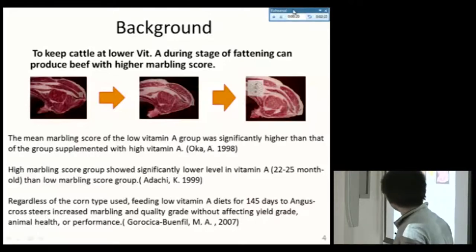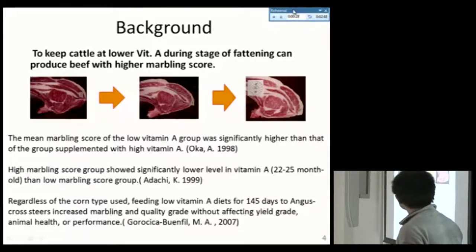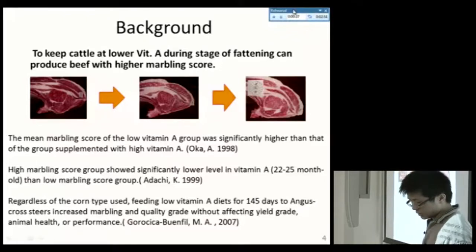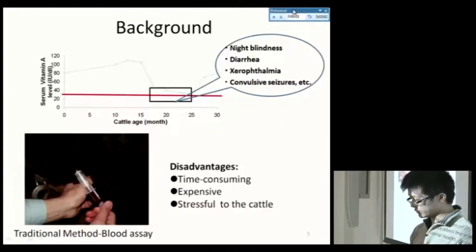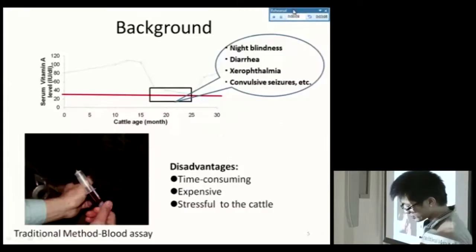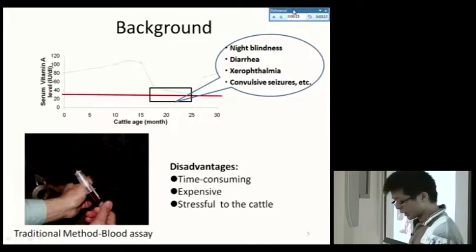In 1998, Okasan found the mean marbling score of the low vitamin A group was significantly higher than that of the group supplemented with higher vitamin A. And in 1999, another study proved the same thing, and also in 2007. So to get high quality beef, it is important to control the vitamin A of cattle at a lower level.